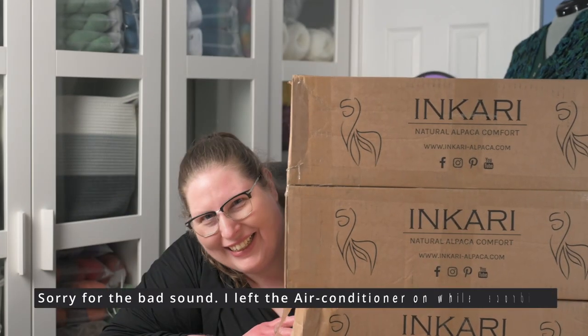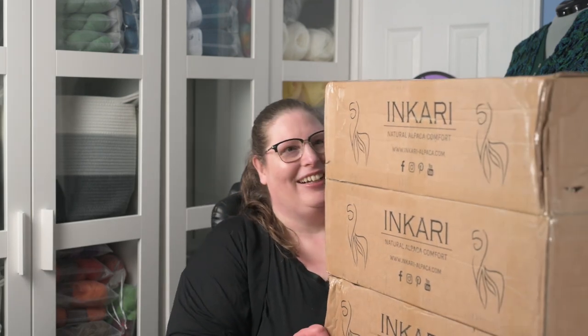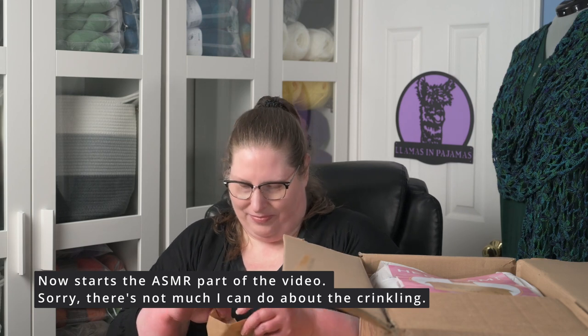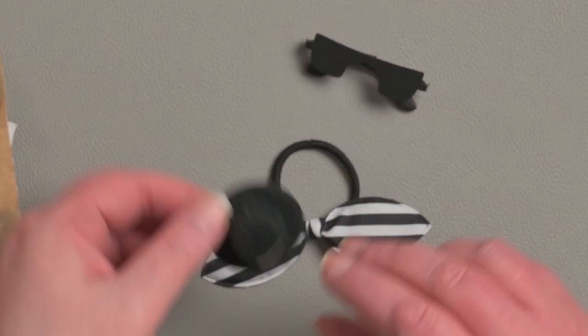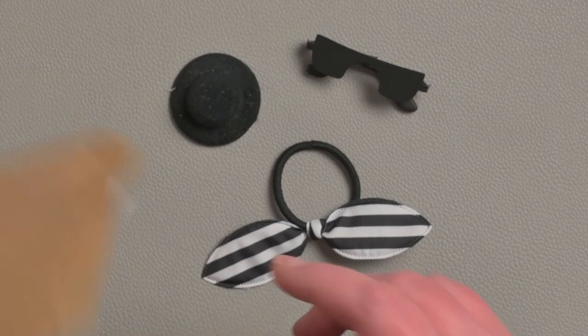Are we ready? My Inkari heaven? Okay. Okay. Oh. These little bags, I don't know what the little bags are. Open me. Cuteness is inside. It's the little hats and the little sunglasses and the little ties. That's cute.